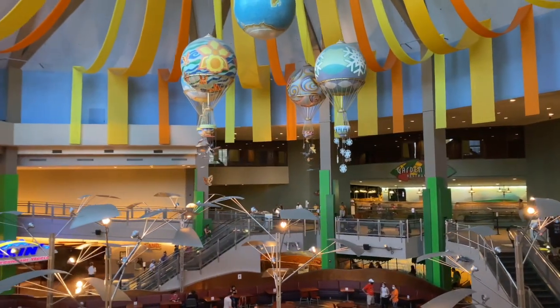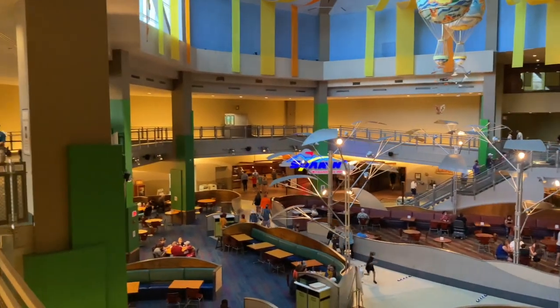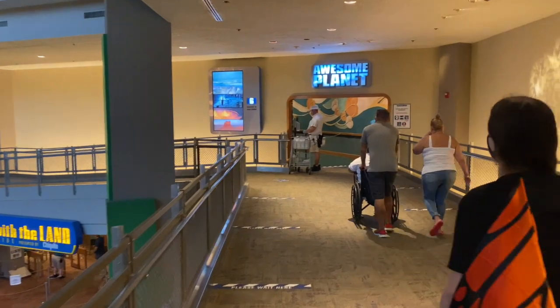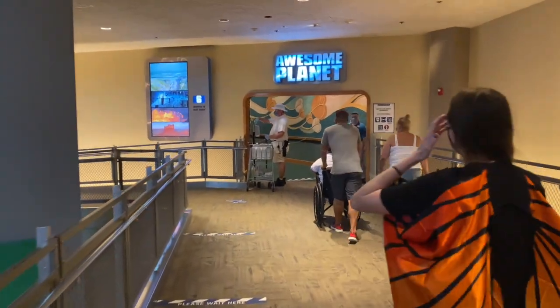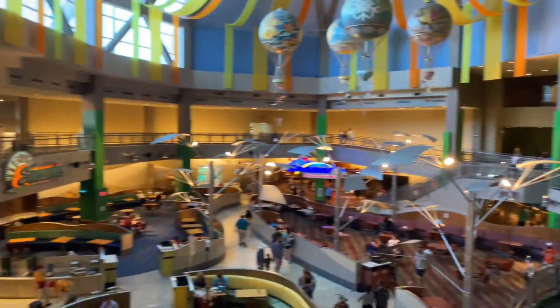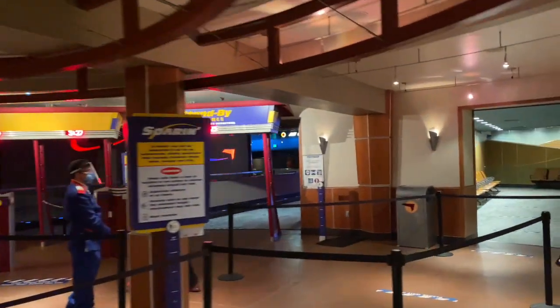Again, a few crowds, but nothing too brisk. Up ahead is the new Awesome Planet movie. We're long overdue for doing that. I might do that before we're done here, but in the meantime, we're gonna tackle that cupcake and check it out. So join us at Seasons. All right, this is not Seasons, this is Soarin'.